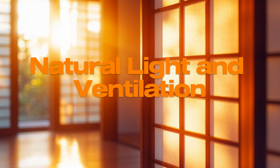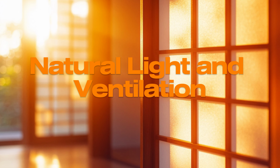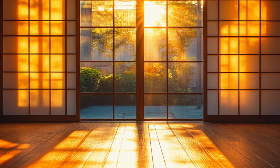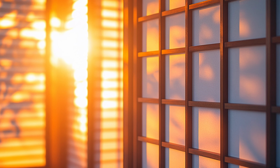Japanese apartments might be small, but they make excellent use of natural light and ventilation, creating a sense of openness that goes beyond square footage. Here's how Japanese design principles allow residents to maximize fresh air and daylight. One signature feature is the large windows, often stretching from wall to wall, which flood the room with sunlight during the day. Natural light is highly valued in Japanese living spaces as it brightens up interiors and makes even a small apartment feel spacious and welcoming.